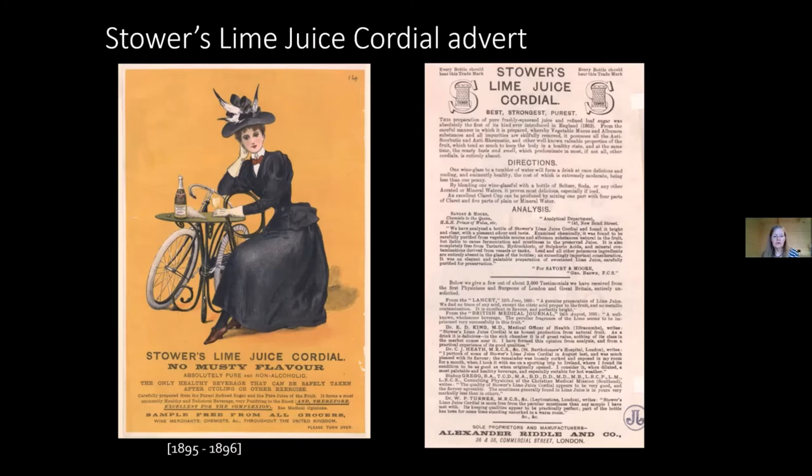The drink is marketed as pure and non-alcoholic, presumably in an attempt to attract teetotalers, although as one of the recipes on the verso for Claret Cup shows, it is not being marketed strictly as a temperance drink. Anti-scorbutic and anti-rheumatic, as well as being the only healthy beverage that can be safely taken after cycling or other exercise. Quite a claim. Note too the trademark and the warning, every bottle should bear this trademark. The first trademarks were introduced in the UK in 1876 after the passing of the British Trademarks Registration Act the previous year. They were widely used in the hope of combating counterfeits.